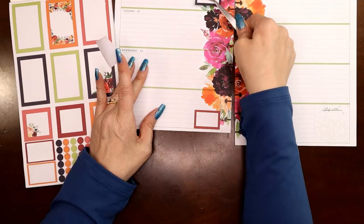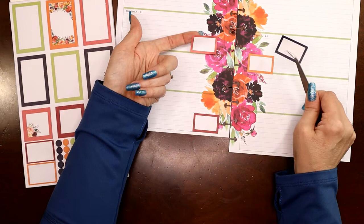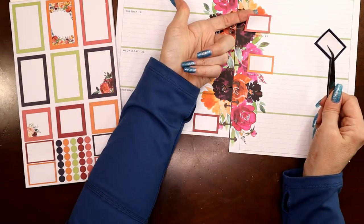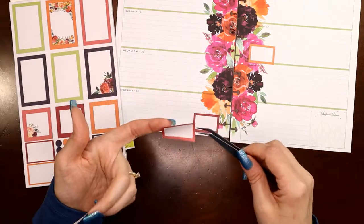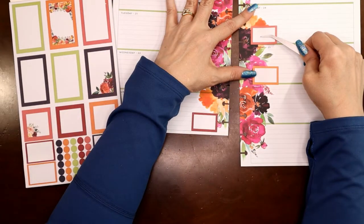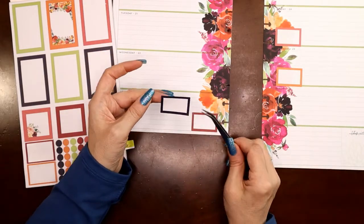Okay, now I have a pink box and a very dark navy black box. So I think maybe the pink one up there, because I don't want the black box to be on that dark floral. There we go. And then let's put this one.